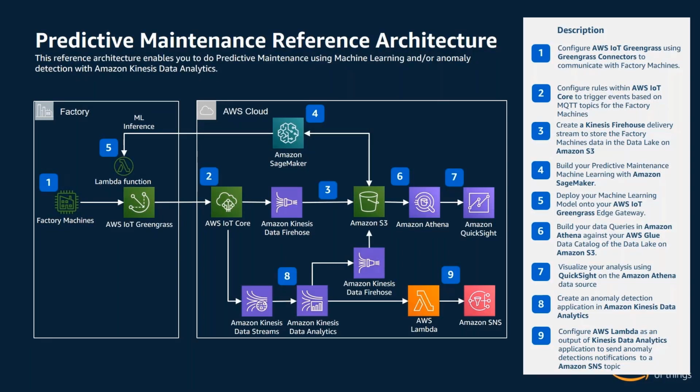And here's a predictive maintenance reference architecture I'll walk us through now. At step 1, we configure IoT Greengrass using Greengrass connectors to communicate with factory machines. At step 2, we configure rules within AWS IoT Core to trigger events based on MQTT topics for the factory machines. At step 3, we create a Kinesis Firehose delivery stream to store the factory machine's data on the data lake in Amazon S3. At step 4, you build your predictive maintenance machine learning model with Amazon SageMaker.